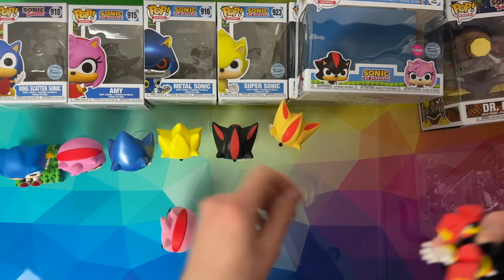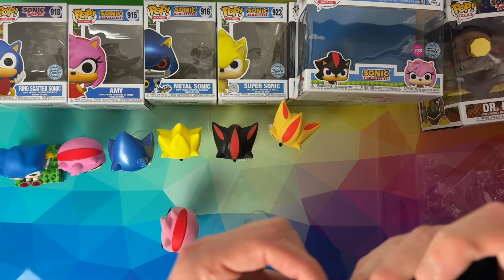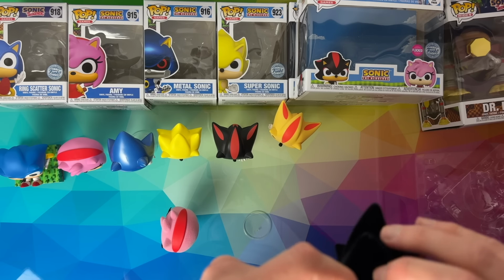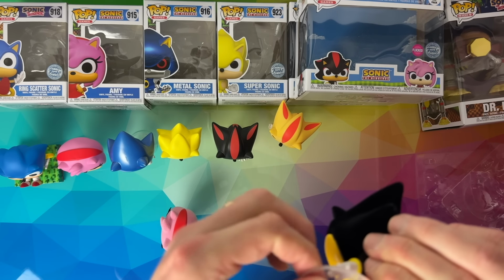Is that the one for that? I don't know if there is specific ones for each figure. I'm going to press too hard because I've broke limbs off some of these in the past. Why won't that go in there?